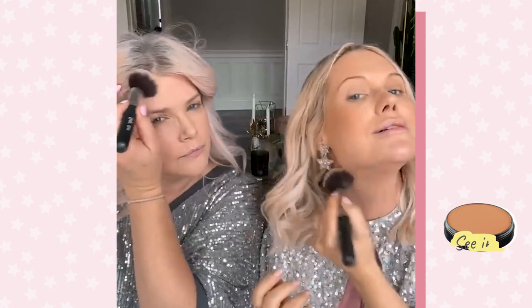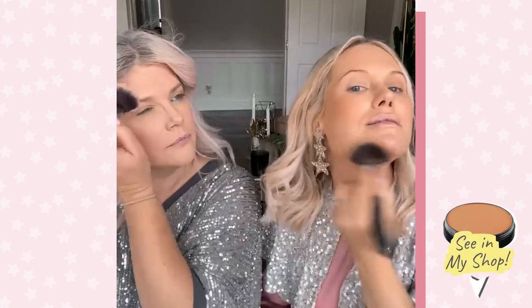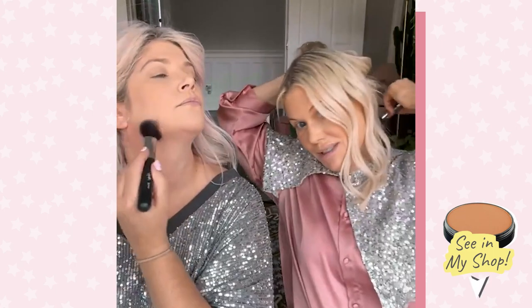On our nose, jawline. That helps strengthen the jawline, take it down your neck. If you've got your hair up, tickle the tops of your ears. If you've got your hair up, tickle the back of your neck. Because when you're wearing your bronzer, you don't just want the front of your face to have that lovely glow. As you're moving, you want that glow to be all the way around so it looks more natural.